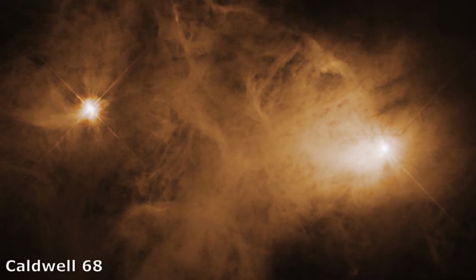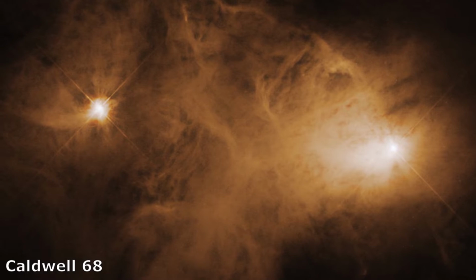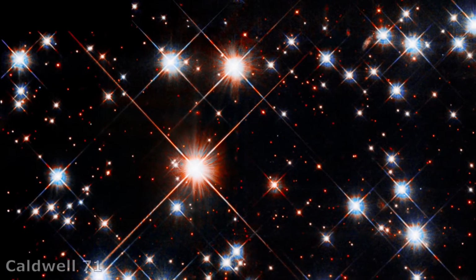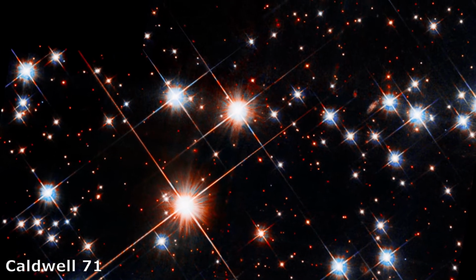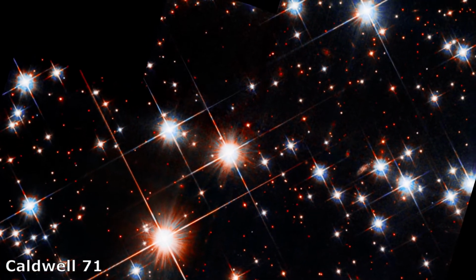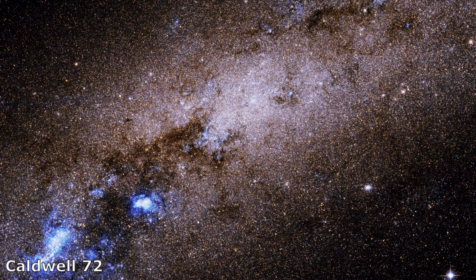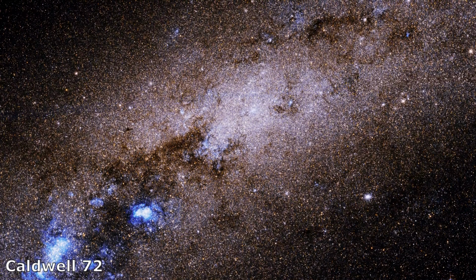This hazy reflection nebula is Caldwell 68, taken by Hubble's Wide Field and Planetary Camera 2. This particular image shows the visible light reflected off of the dust surrounding the nearby stars. Caldwell 71 is another open star cluster. Normally, open clusters are loosely bound collections of stars, but C71 is oddly compact and spherical. Another one of my favourite images from this collection is Caldwell 72, or NGC 55. It's a galaxy found 6.5 million light years from the Earth in the constellation of the Sculptor.